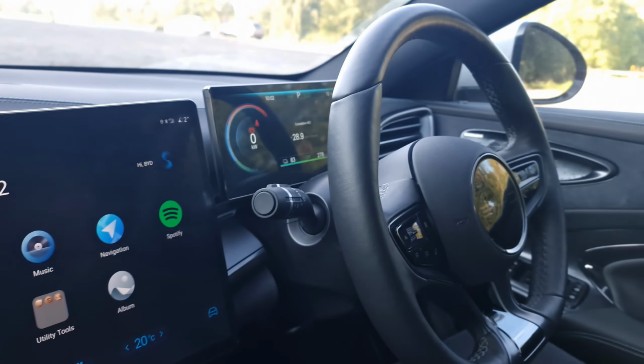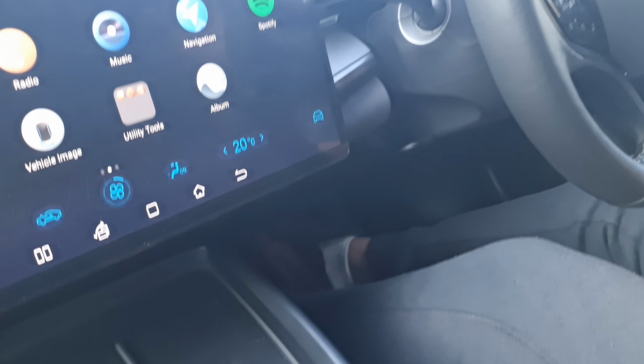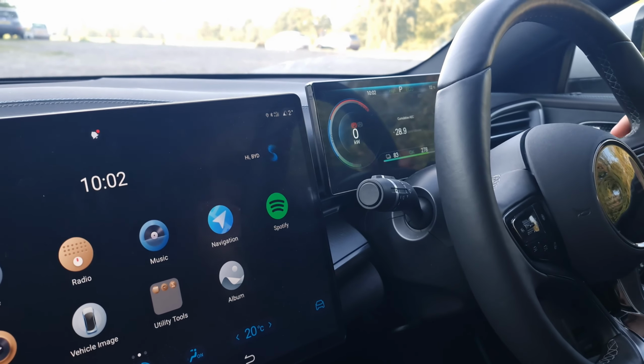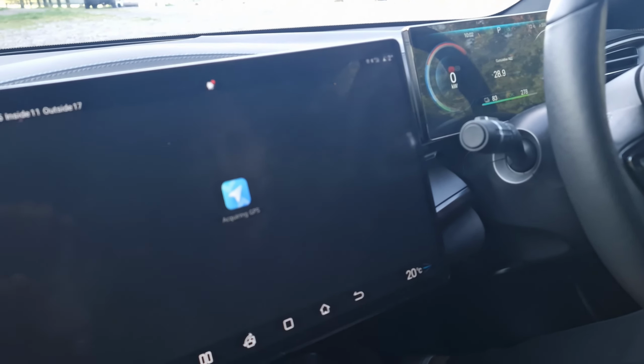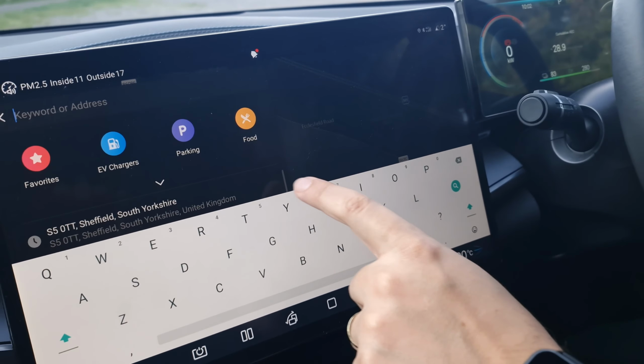But I think now it's time for a drive. Shall we drive? Let's drive. Let's do that. Once again, this car has 10,000 miles, so it's not new. It's not old, obviously. 10,000 miles is not.